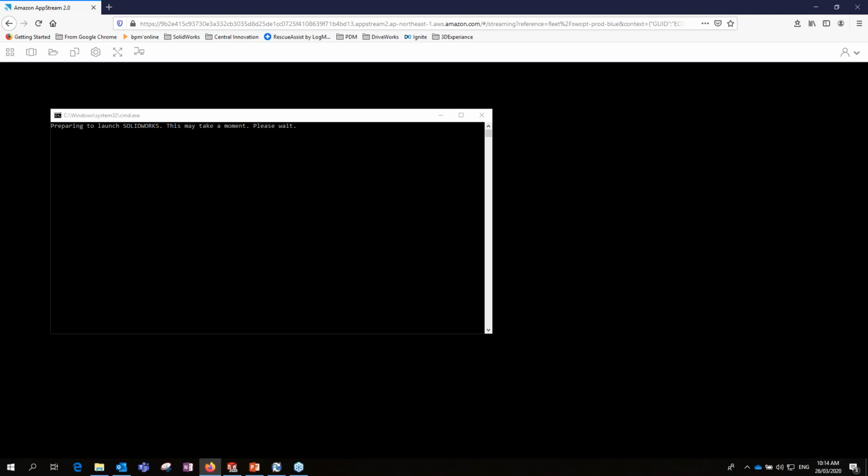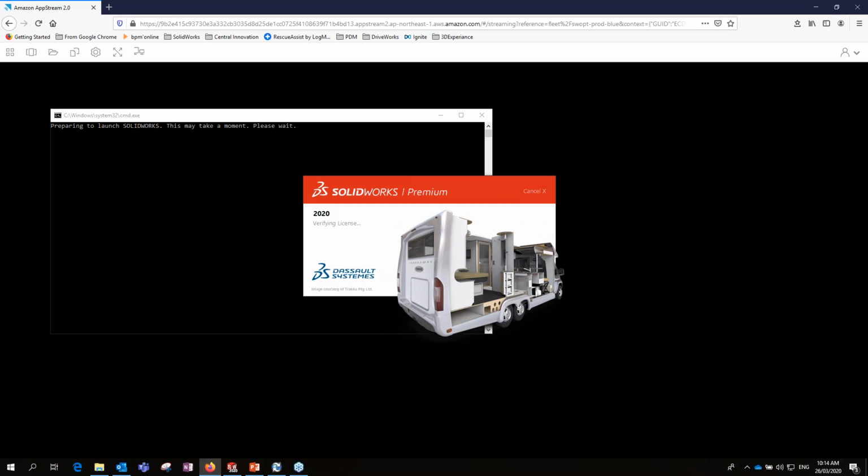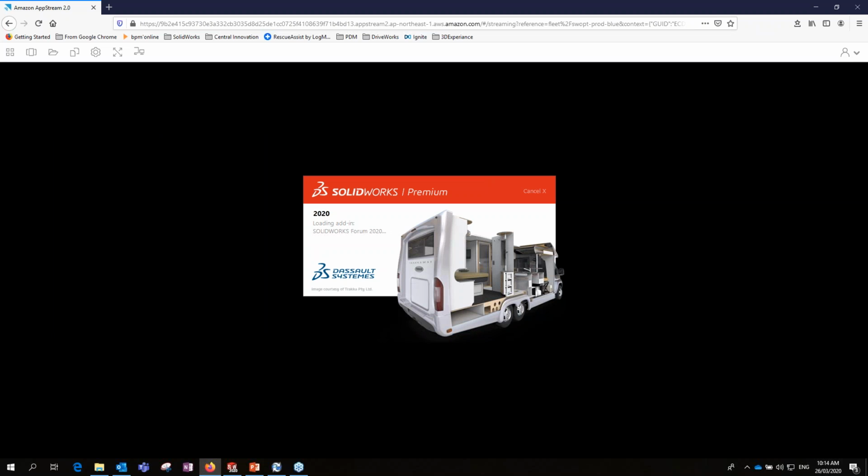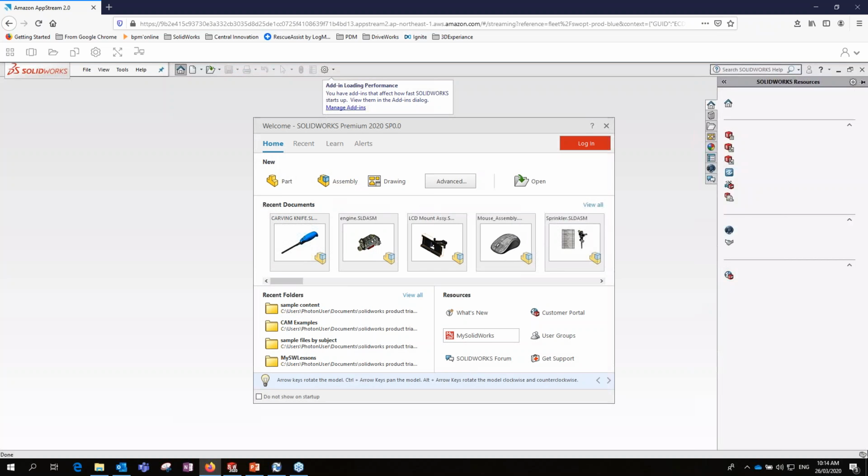Yep. So SolidWorks now is launching inside my web browser. Preparing to launch SolidWorks. No worries. Yeah. Yep, here we go. SolidWorks 2020. And yep, it's a full version of SolidWorks. You can use it on any machine, even if your machine is too slow or you're using a Mac, not a Windows operating system.